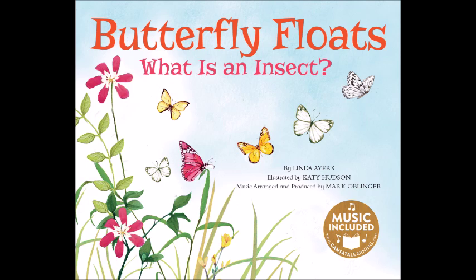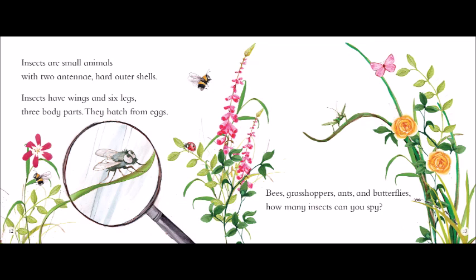Ants march up a tall tree. Down they come, carrying a leaf. Left, right, left, right, left, right, left, right.